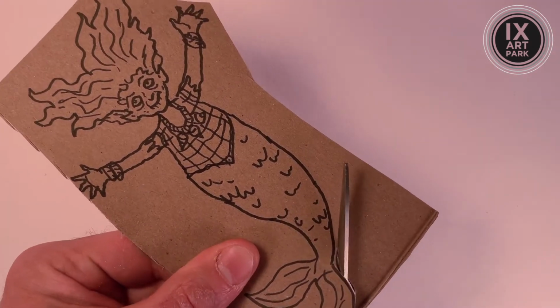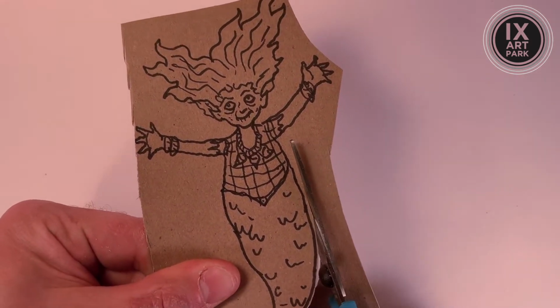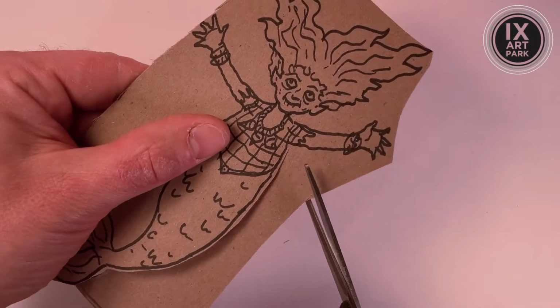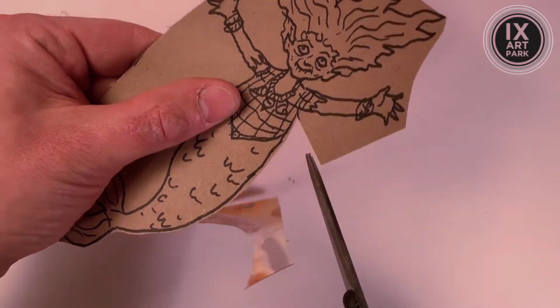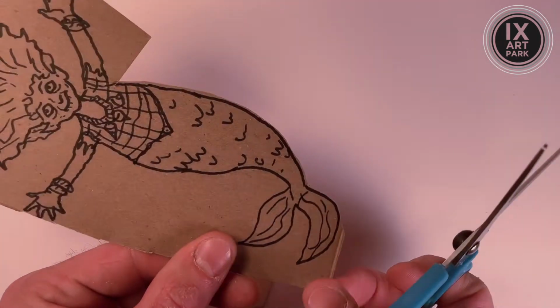Now, I'm kind of making a choice here that I'm cutting just on that line. Friends, you may find as you cut that it gets easier if you go in and get rid of pieces you no longer need. And suddenly there we are. I'm working on that line right there.